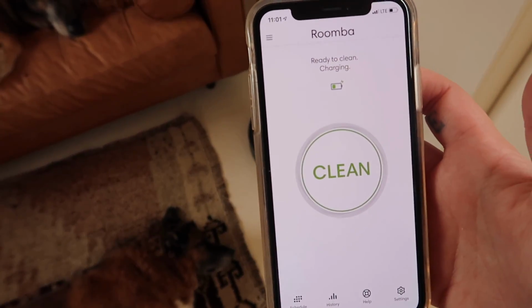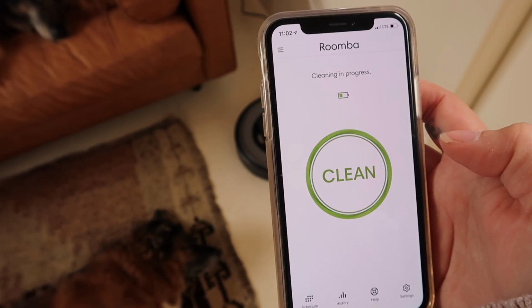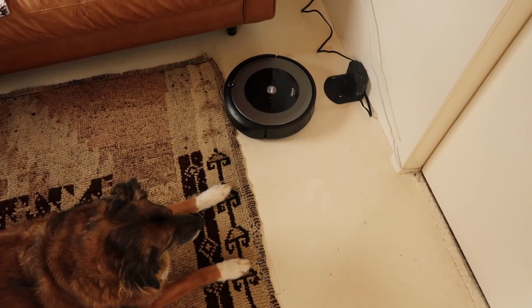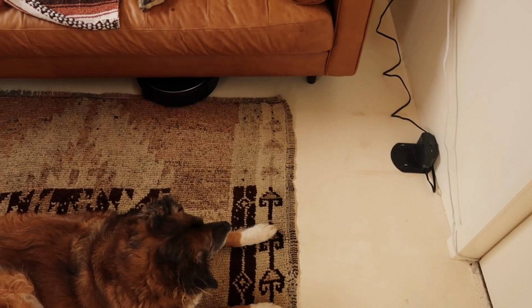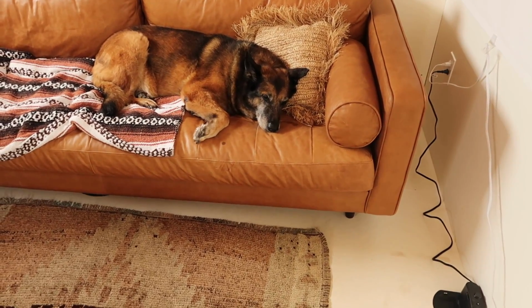And then it comes with this app, and you just literally hit clean and it starts cleaning, and you can hit it from anywhere. Oh, sorry, Hotch. It's so sweet, and it goes up on the rug. I'm really happy I got that. That'll help keep the dog hair down, eh, mama?